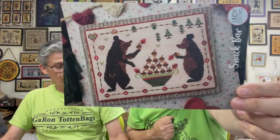And now we have, oh, this one just came out. This is a snack bar, where the bears are eating their acorns.